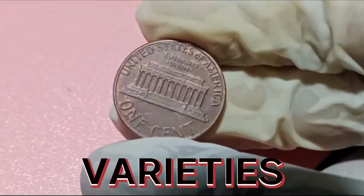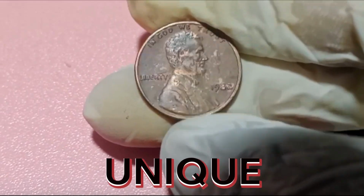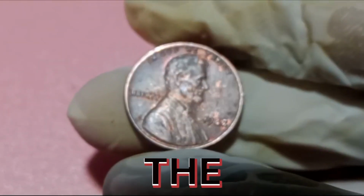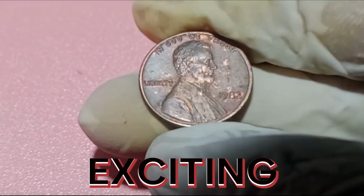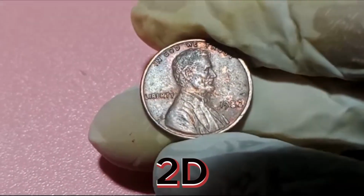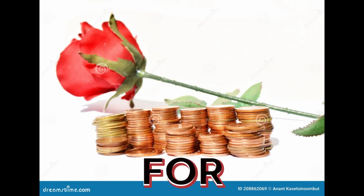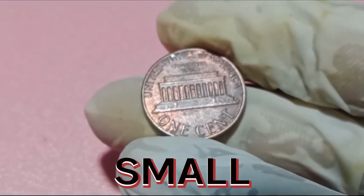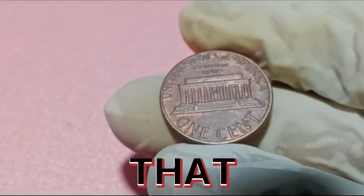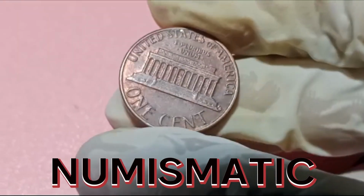While most zinc varieties aren't as highly valued, uncirculated examples or those with unique features can still command prices in the range of $5 to $30. However, here's where things get exciting. The 1982 small date copper cent is incredibly rare. In fact, for many years, experts believed that no copper 1982 small date cents were minted.